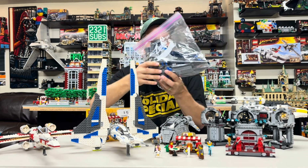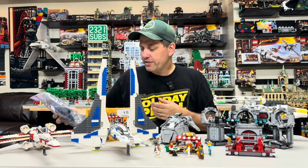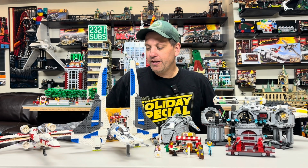This is this Mandalorian Starfighter. I pulled the wings off. And more or less I have the body and the two wings. So it's pretty easy to put them back together. So, yeah, that is what we got going on.